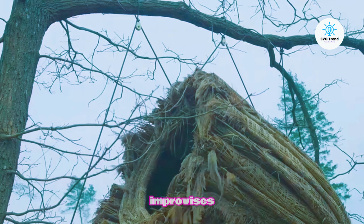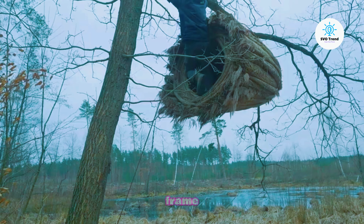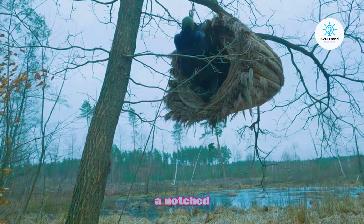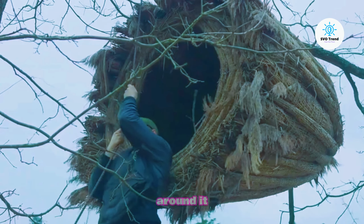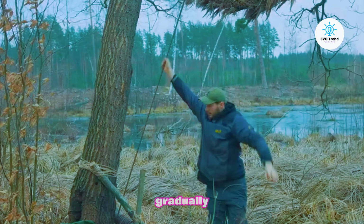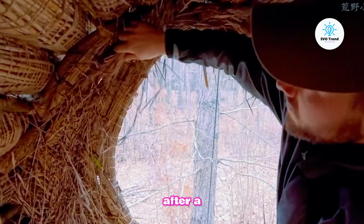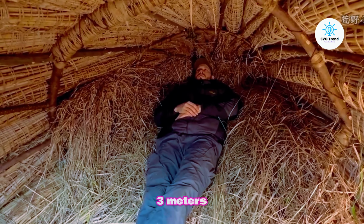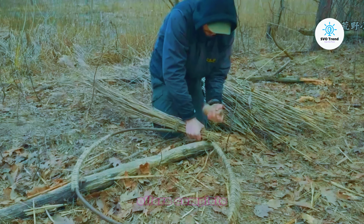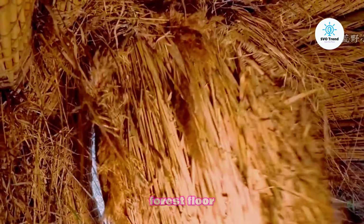Awei quickly improvises. He sharpens several logs and drives them into the ground to form a stable frame next to the tree. He lays a notched branch horizontally, creating a rotating winch. With the rope wrapped around it, he can now hoist the shelter gradually by turning the log, saving both effort and time. After a series of careful adjustments, the shelter is suspended securely 3 meters above the ground. This height offers complete protection from wild animals and keeps him above the cold forest floor.